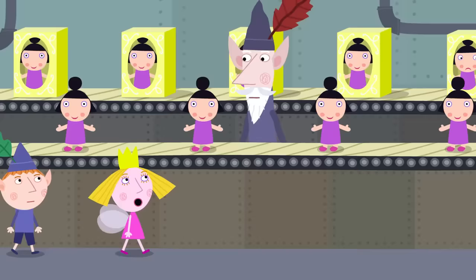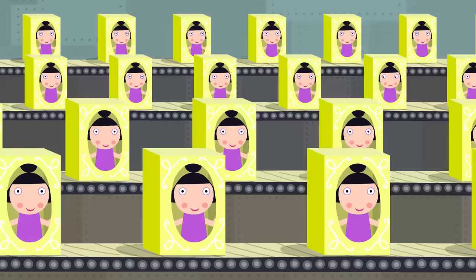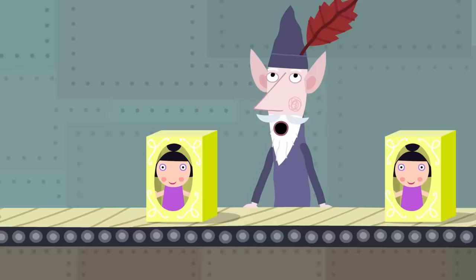Wise old elf, have you seen Nanny? She was here, but she seems to have vanished. Daisy, Poppy. Did you magic Nanny into a dolly again? Dolly! Dolly! Oh, no! Nanny must be in one of these boxes. But there are thousands of them. How are we going to find her? We'll have to open up every one. Oh, we'd better get started.